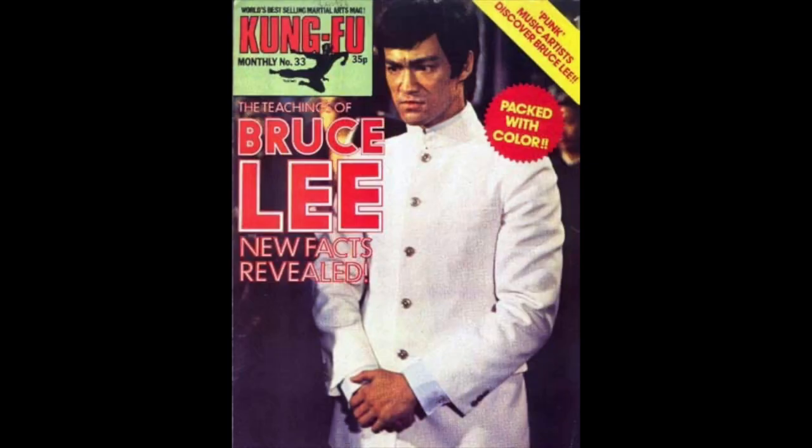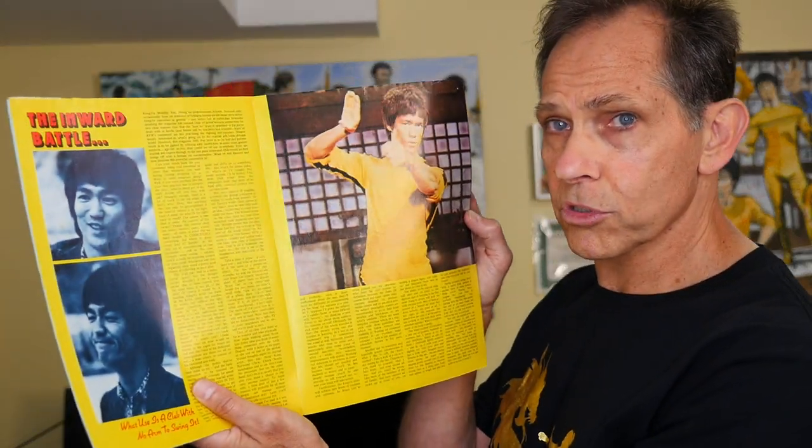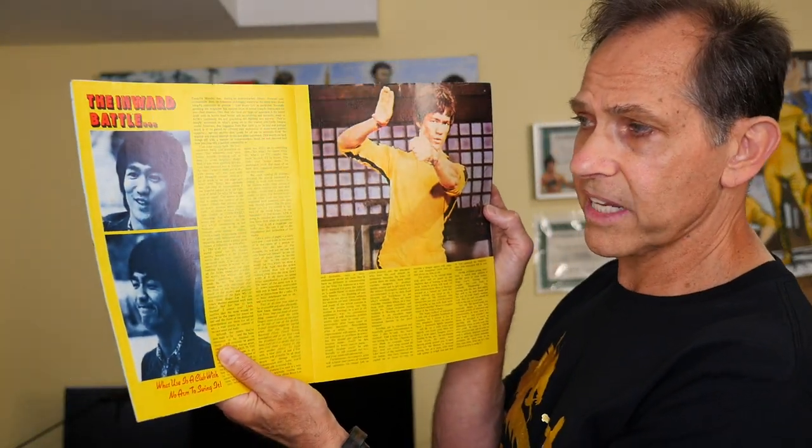And this one shows a beautiful cover with Bruce Lee from the movie Chinese Connection with the white suit that he had on. And as you open it up, you see this nice image of Bruce Lee with Kareem Abdul-Jabbar from Game of Death. And as you open it up a little further, you come across a couple more fun images of Bruce Lee. Two look like they're on the set of Enter the Dragon, and another image of Bruce Lee from Game of Death in his iconic yellow jumpsuit.